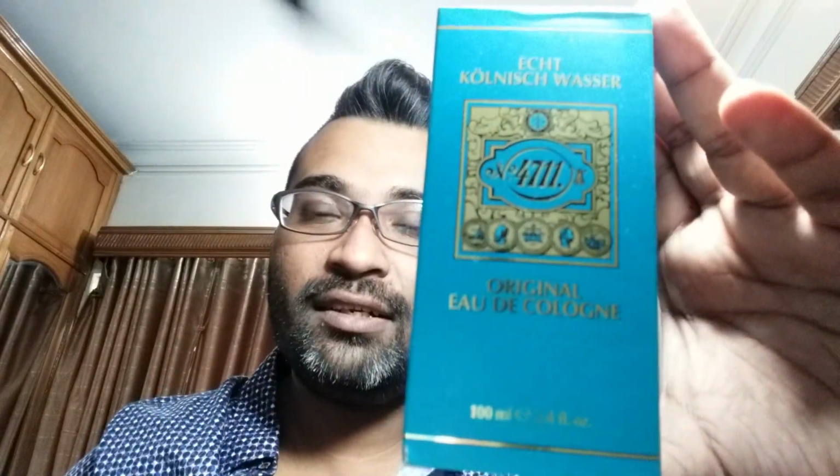It has some nice design to it. You can take a look. Some of it is written in German. This is a German house. This is a 200 plus year old house, or fragrance rather. And the concentration is EDC. It's not a very strong concentration. Up there, you see some detailing. Here, some more information. You need to know it's made in Germany. It's written here. And there's a nice golden line following around the whole box.